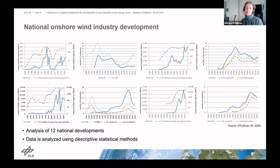Here is some information just for 4 of them. There's Denmark, Germany, the US, and China analyzed here. I will not go too much into detail with the data here with these pictures. It's way too much to present in these 20 minutes. This information has been already published in a paper last year. The data was analyzed by using descriptive statistical methods.